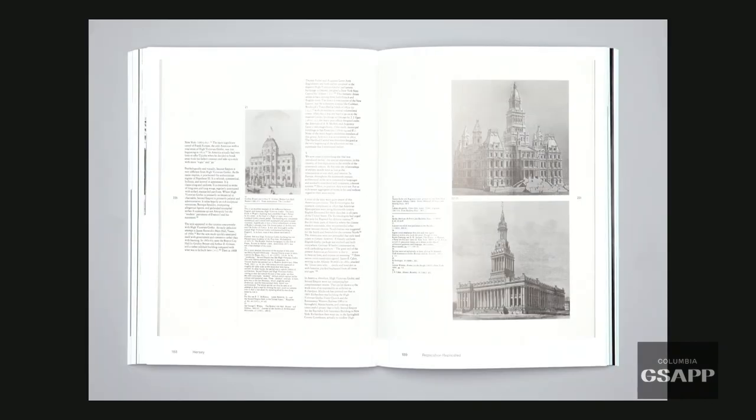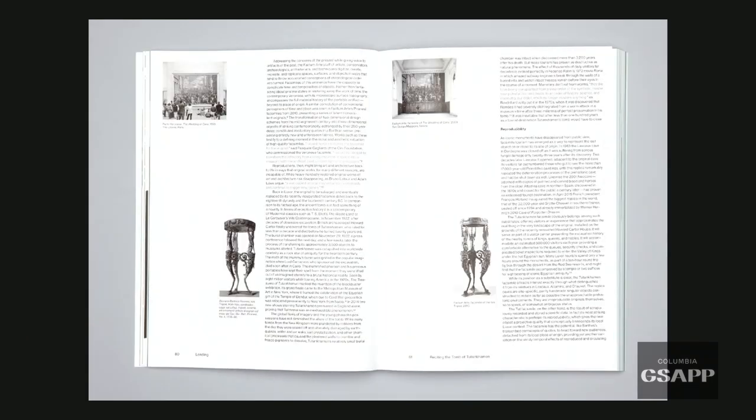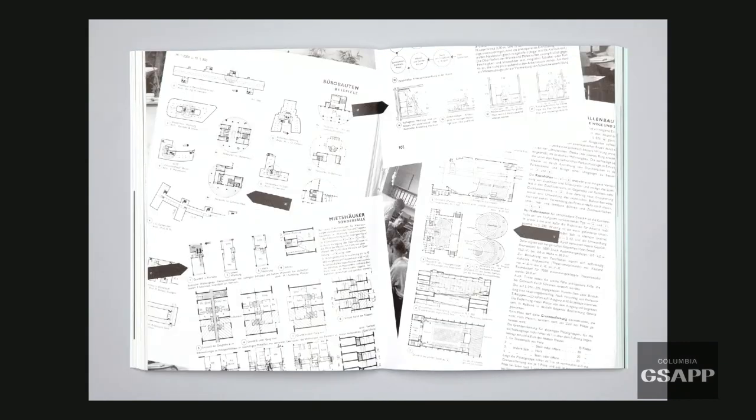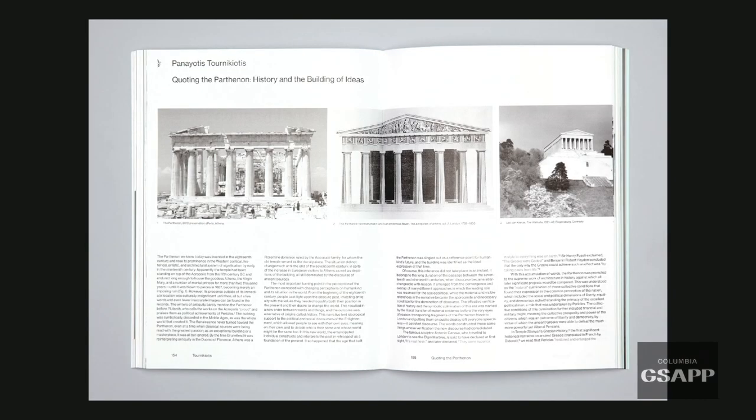So this was the reprint of an essay from an older issue of Perspecta that the editors chose to include. And then this is a side-by-side of art or artifacts replicated through 3D scanning, 3D printing. Here we show the archives from other books. We show a bunch of similar looking images, like a repetition of similar looking buildings from Russia. Or we could show a timeline of images. This essay was about the influence of the Parthenon throughout time and how there were many similar looking Parthenons in different parts of the world.